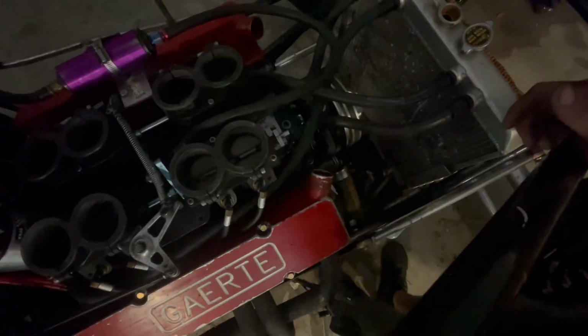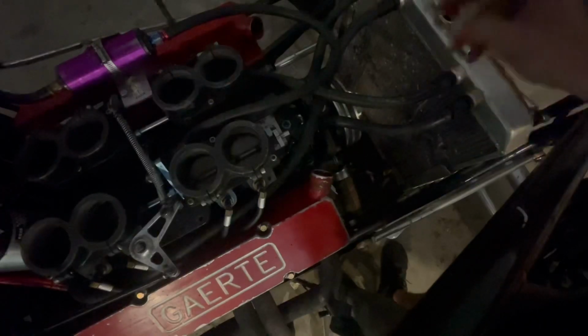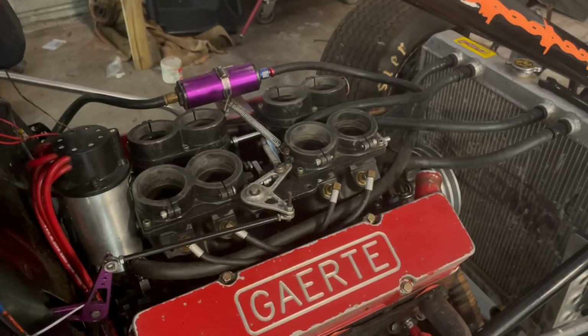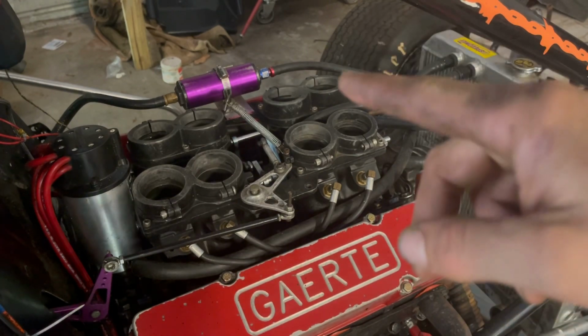All right, so I made a little bit of mess, not too bad. Let that drain for a second, then we'll go to the lines. Stay tuned. Alrighty, so what we're gonna do next is get all these lines off of here. We're gonna start with the water lines, and then like I said, we'll go to the fuel lines.